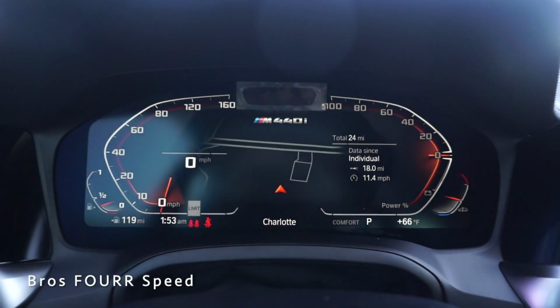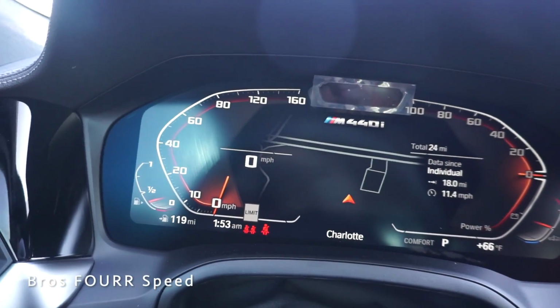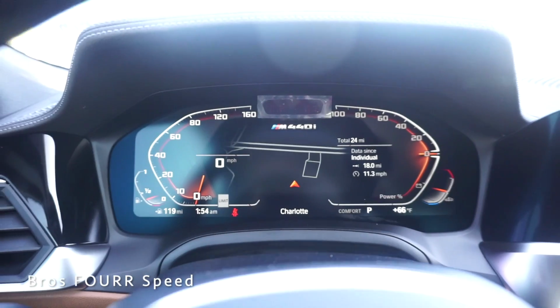Taking a look at the gauge cluster, this is a full LCD display. Over on the left side we have your speedometer as well as your fuel level, and then over on the right side we have a tach, battery percentage, as well as the engine temperature. In the center we also have the navigation that'll pop right up.